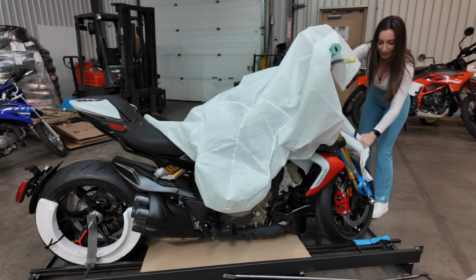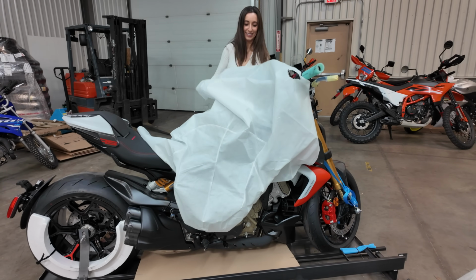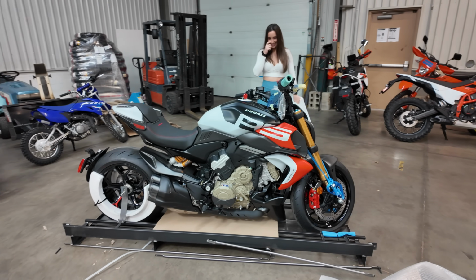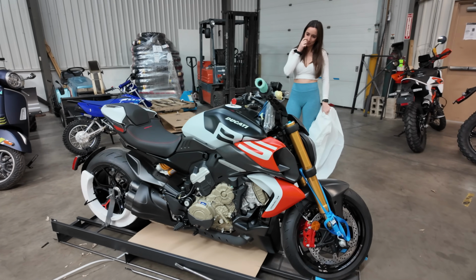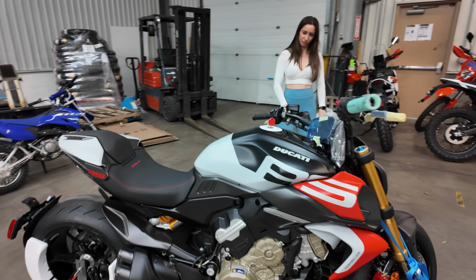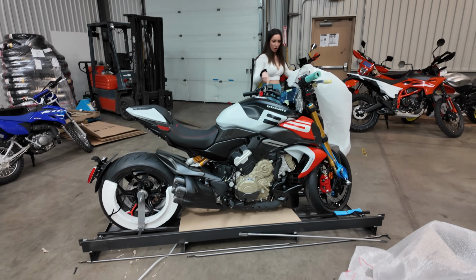We're waiting for Teens. There's a lot here. RS. There it is. Look at that. So now they have two RS models. They have the Multistrada and they have the Diavel. I think this is absolutely stunning. What do you think of it, Teens? Come over here. You gotta come look at the way the R and the S is on that.